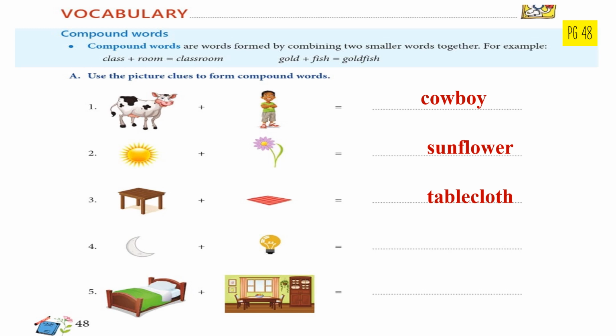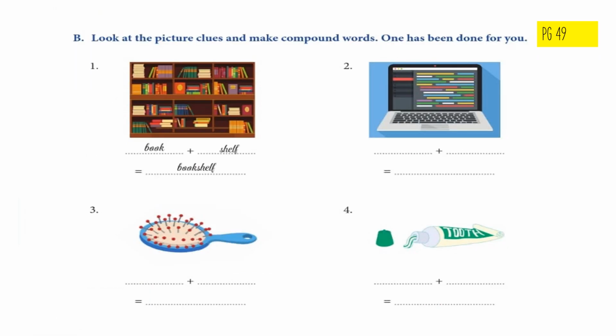Now, next is a picture of moon and a bulb giving light. So what will be the compound word? Moonlight. Correct, the light of the moon. At last, we have a bed and a room. That makes bedroom. Isn't it interesting? Now let's move on to another exercise. Look at the picture clues and make compound words.